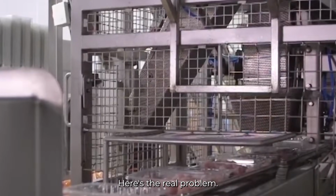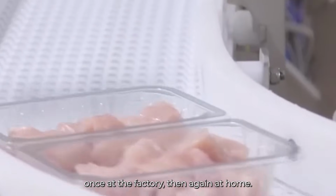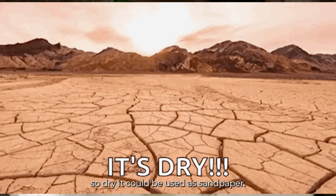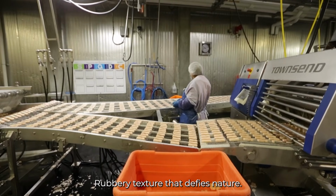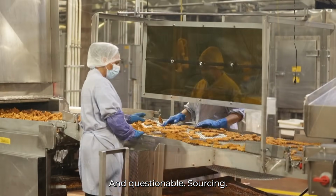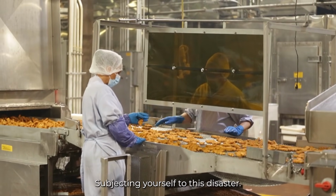Here's the real problem. This meat has been cooked twice. Once at the factory, then again at home. By the second cooking, you're left with chicken so dry it could be used as sandpaper. The verdict: rubbery texture that defies nature, excessive sodium, artificial everything, and questionable sourcing. Literally, any other brand is better than subjecting yourself to this disaster.